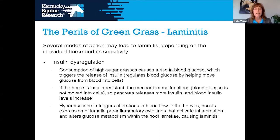Another mode of action that can lead to laminitis, depending on the horse and its sensitivity, would be insulin dysregulation. And you can see this in horses with metabolic syndrome, some horses with PPID, pituitary pars intermedia dysfunction, previously known as Cushing's, or just horses that are insulin resistant. They would be more prone to insulin dysregulation issues. And in this case, the consumption of high sugar grasses would cause a rise in blood glucose, which triggers the release of the hormone insulin. And insulin's job is to help regulate the blood glucose by helping to move the glucose from the bloodstream into the cells where it needs to go.